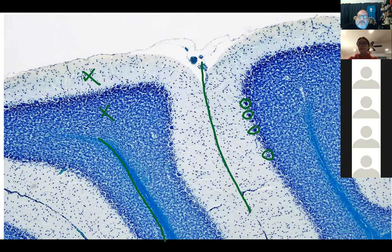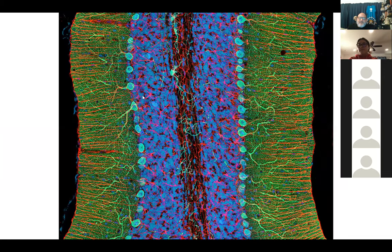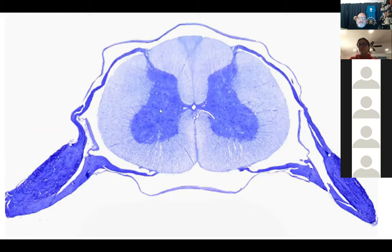Are you gonna ask us about the dendrites? We don't really see the dendrites, right? Even at a high magnification, we're really not seeing the dendrites. Remember, it takes some kind of fluorescent imaging, where we fill it with a fluorescent tracer, where we can actually see those big elaborate dendritic trees. Okay. Excellent.